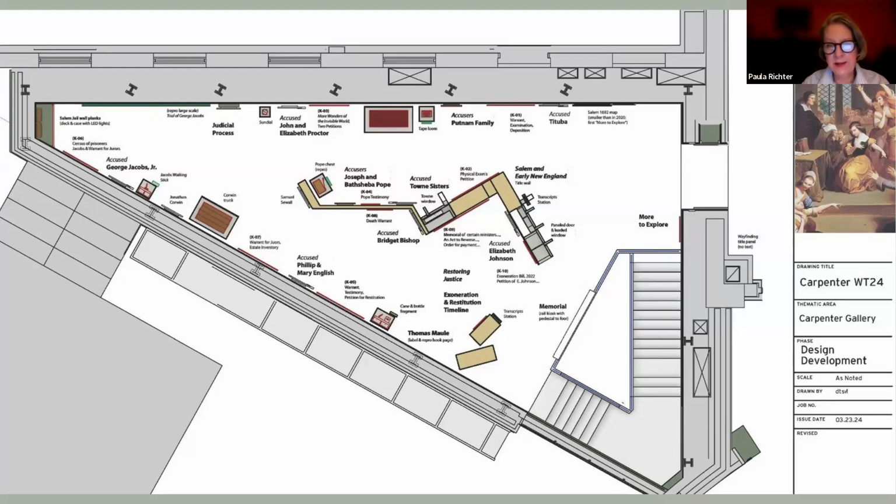And so our exhibition design team, which includes exhibit designers and graphic designers, have worked very, very hard to get all of the material, first of all, to fit in this gallery because of the reduced square footage, to make everything look well, and then to even add some flourishes to this year's exhibition. Next slide, please.